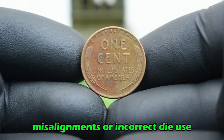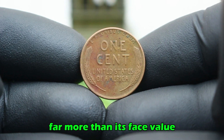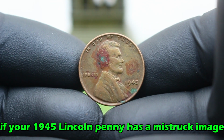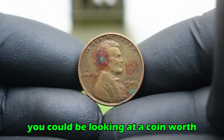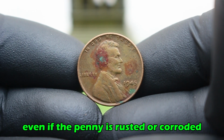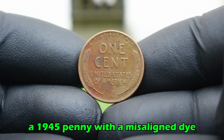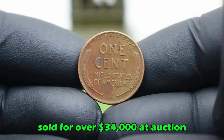Errors in mintage, such as double strikes, misalignments, or incorrect die use, can make a particular coin worth far more than its face value. For example, if your 1945 Lincoln penny has a misstruck image or a doubling of the date or words, you could be looking at a coin worth several times more than a regular example, even if the penny is rusted or corroded. To give you an example, in 2018, a 1945 penny with a misaligned die sold for over $34,000 at auction.